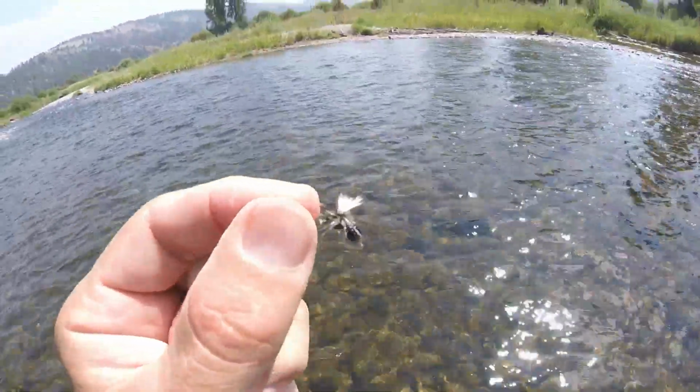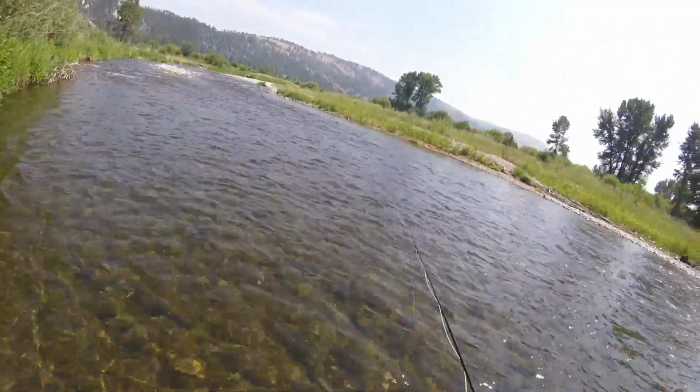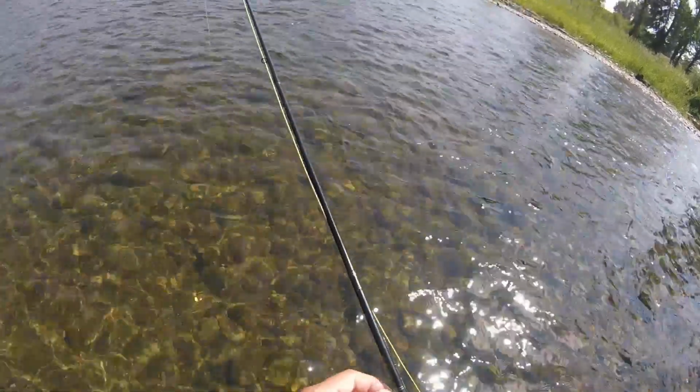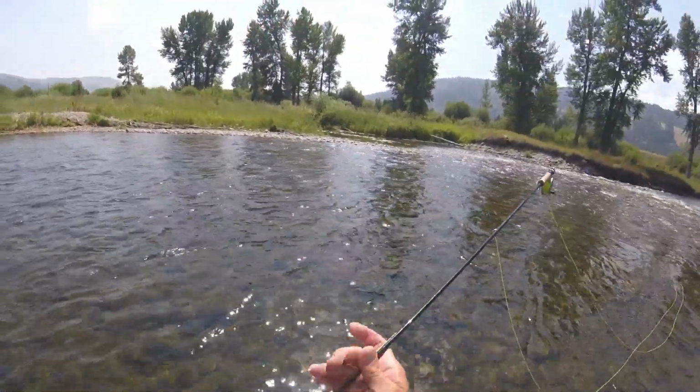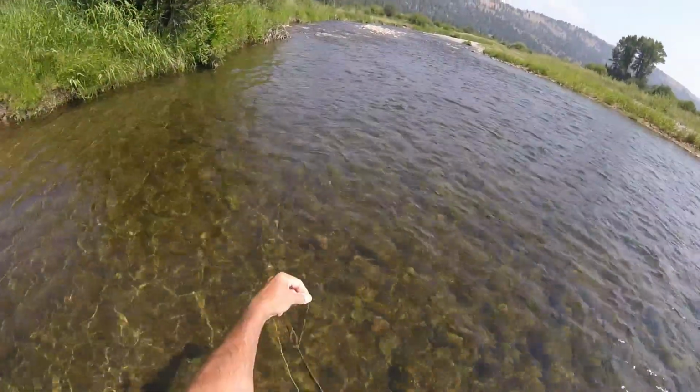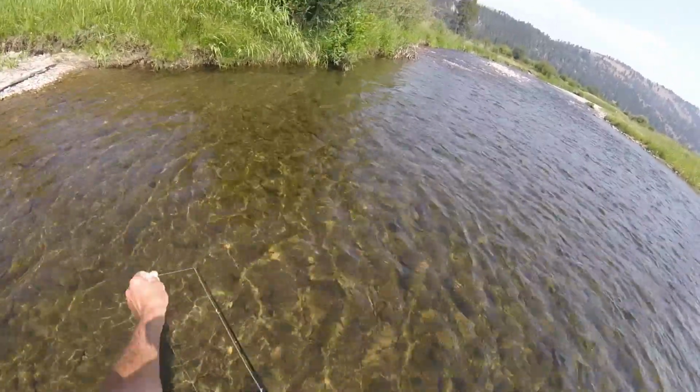Score. Look at that. This one isn't as big as the other one I was using. This one's a size 12. And let me get my tangle out with my rod tip here. And I missed one the cast before, and I picked up that one.